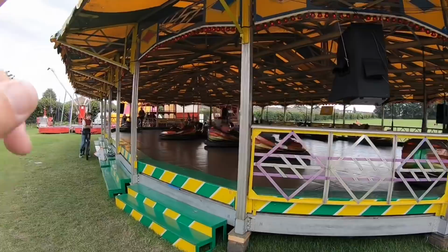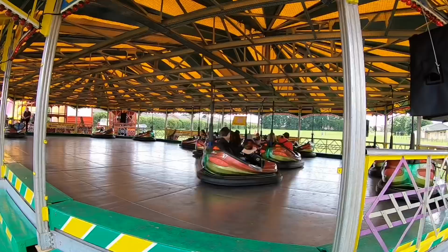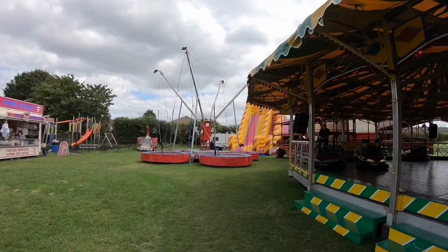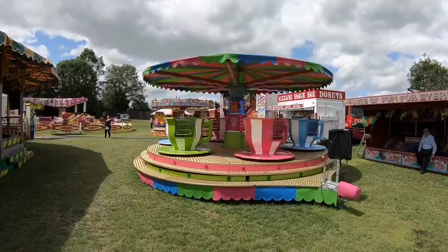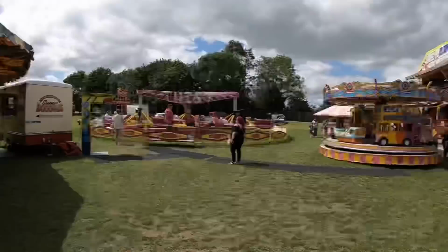So you've got the Dodgems here, £3 a go, I can just see on that sign, £3 a go or £4 for a tenner. A very old classic one actually, really nice looking Dodgems. You've got inflatable slides, the bungee, food, a game stall, and the teacup ride for the kids. That looks fairly new, quite a new machine. You've got a burger van, another juvenile ride, and a funhouse. That's literally it.